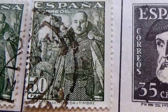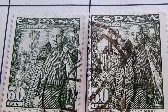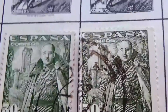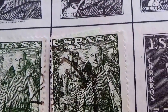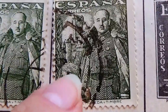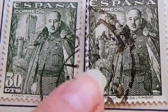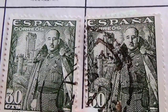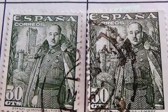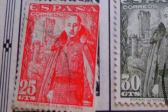And these over here are a little bit different. You have a 50. Oh no, these are both 30s. No? Yeah, it's a 30. It's hard to see because the post office marker's right there. So there's a 30, and here's another 30. Two are the same. And then right here we have a 25.